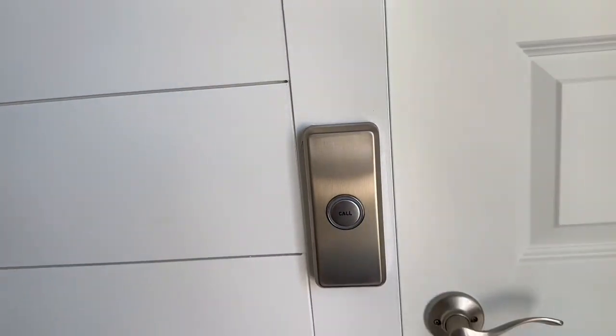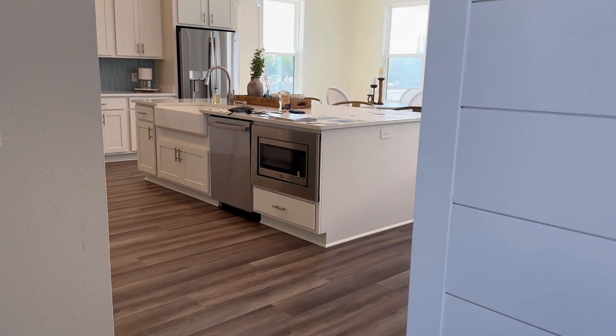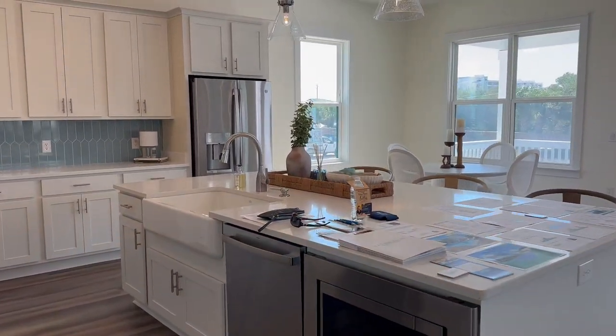Got an elevator right as you walk in, which is really nice to have. Walk into this gorgeous open kitchen.